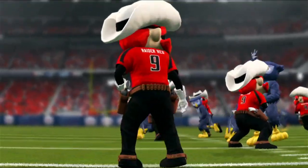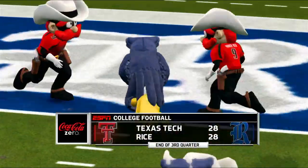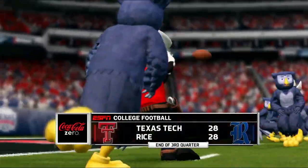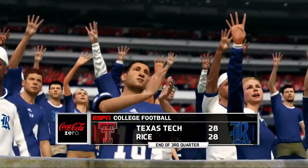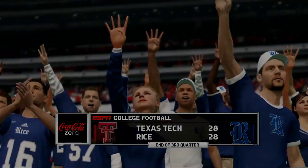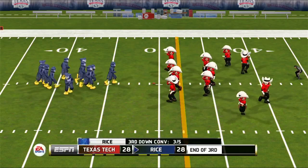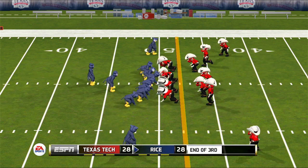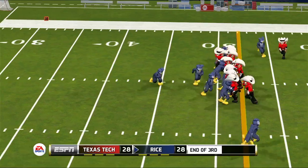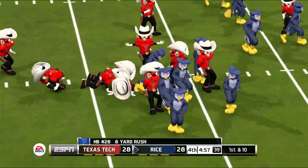So at the end of the third quarter, tie ball game here. We're all knotted at 28. Great three quarters of action, tight ball game, and now it's the fourth quarter, and this will decide it. Seven's a Mike. Mike seven. Gains his way to the 43-yard line.